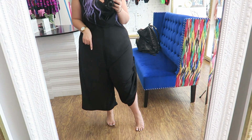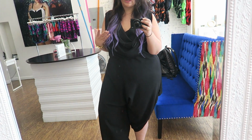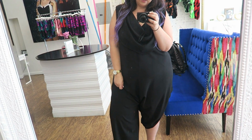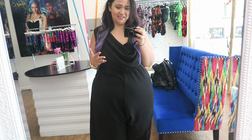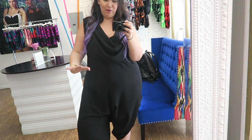But then I feel like with a gladiator flat, I'm still going to look totally put together and like a cool girl. This to me just screams New York City. This is just the coolest. This is probably the coolest thing I've tried on in a really long time. So Monif, you did an incredible job with this crop jumpsuit culotte harem pant amazingness. I'm obsessed with this.